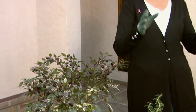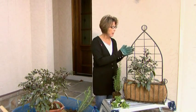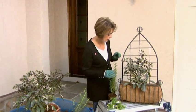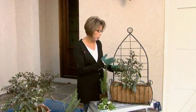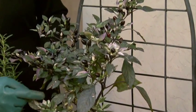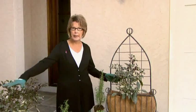We don't want to forget the back entrance to our house. We want to add some great ornamentation there by putting a planter on the wall. Now, this is a nice black metal planter. I've already coated it with some flat varnish so it won't rust on the house. And I selected this great black pepper plant. It's an ornamental pepper plant. It has great white in its leaves. It came in a pot with 3 plants in it.